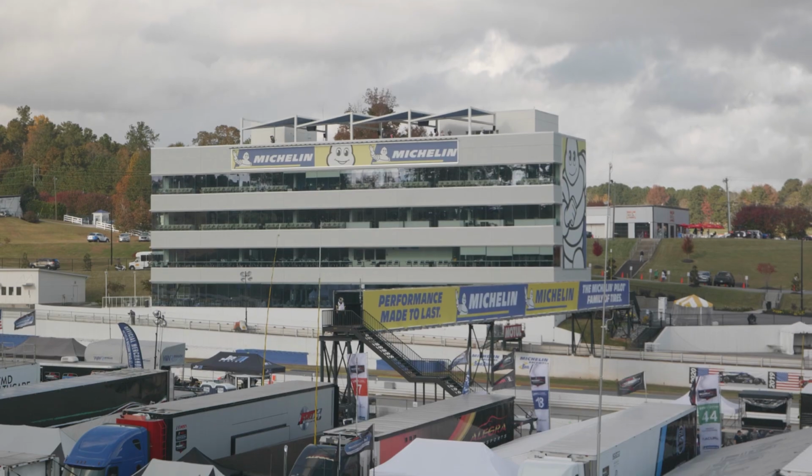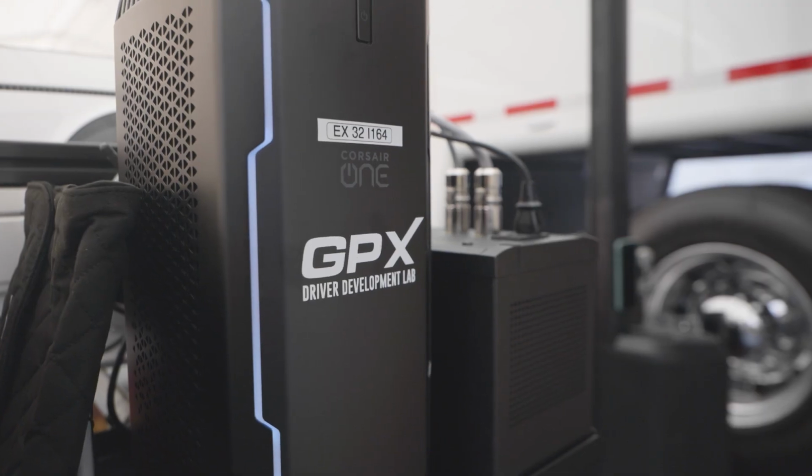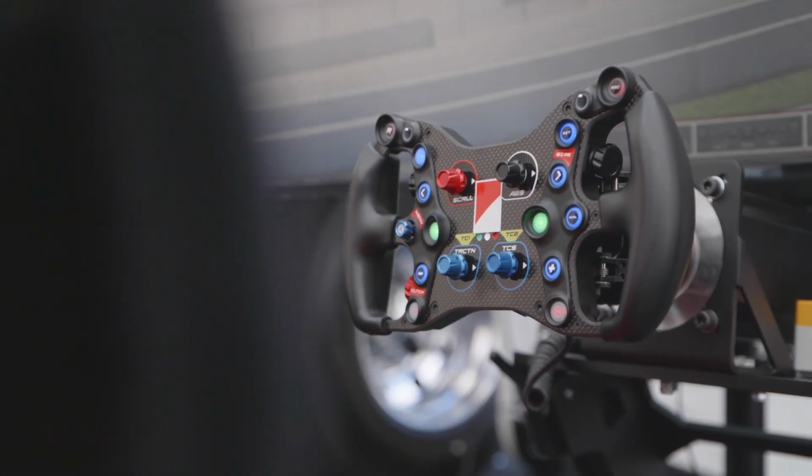We're live here from Road Atlanta, final race of the Carrera Cup season, and we're introducing a new element to our program. We brought GPX Lab on board. They make simulators, the best simulators in the industry, and also they provide live off-site coaching, and they can read data from the simulator, data from the cars, and combine that together.